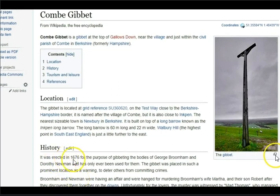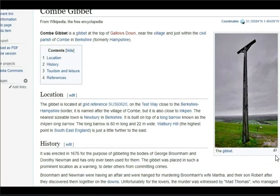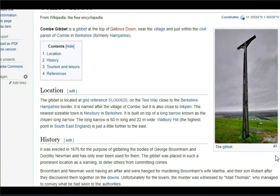Basically, it was erected in 1676 for the purpose of gibbeting the bodies of Broome and Dorothy Newman, and has only been used for them. The gibbet was placed in such a prominent location as a warning to deter others from committing crimes. Let's read it on a little bit.